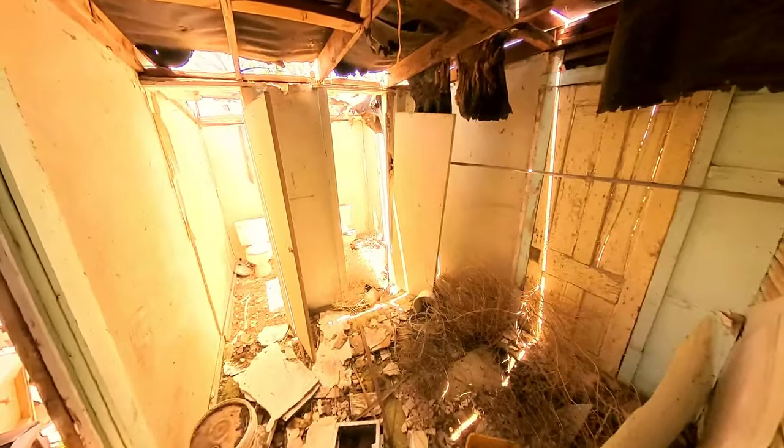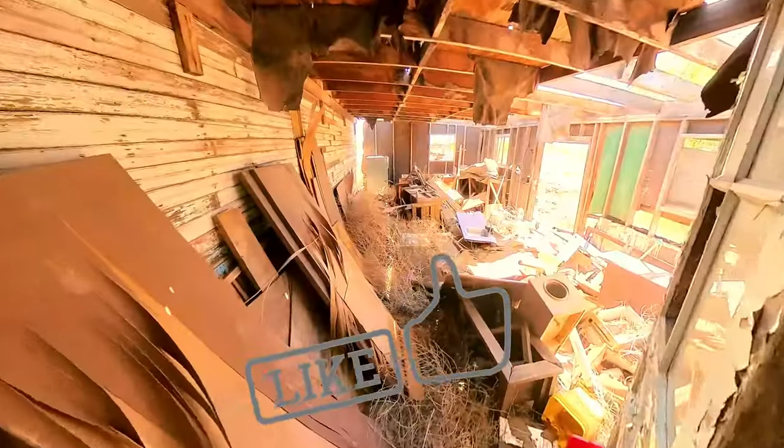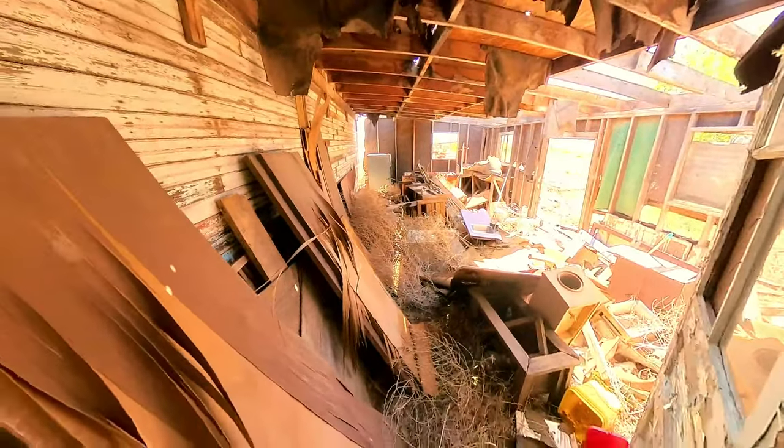Oh, look at this. Two toilets. Maybe that was his or hers. And there's another his and her bathroom, possibly. I don't know. I won't even be able to get through all this.